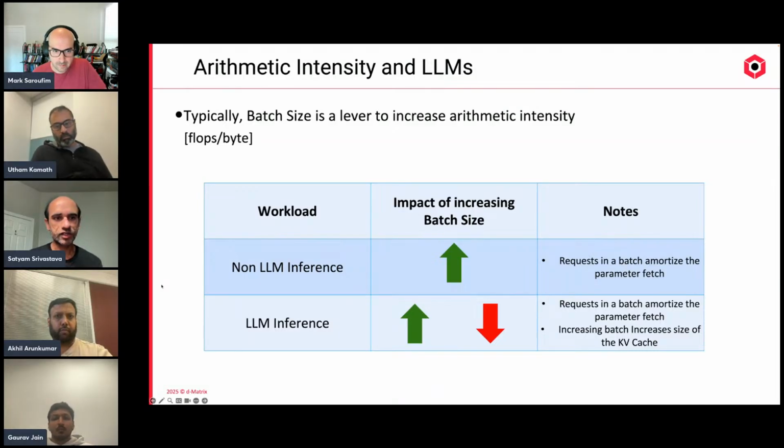Now, this works really well if you have a non-LLM workload, for example, the old CNNs or something similar. You increase the batch size, you keep the same weight stationary or in the near memory, and just process more activations or inputs through it. And that way you can exploit the locality and consequently you control the amount of data movement that needs to happen.